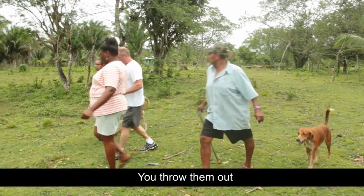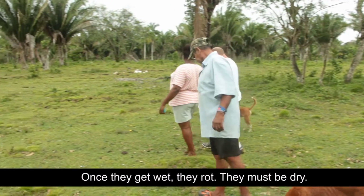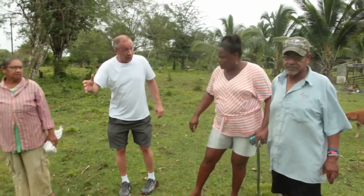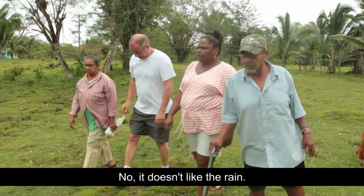Does it matter if they get wet? Once they get wet, they rot. Okay, they have to be dry. So you need to keep them dry. So the air needs to blow through, which is very helpful to dry them out. But no rain.